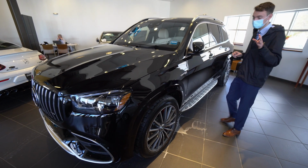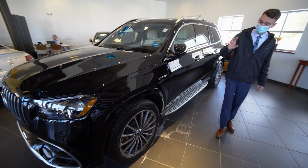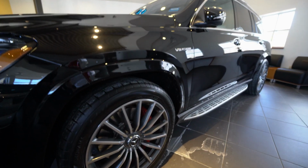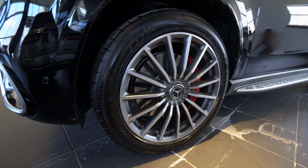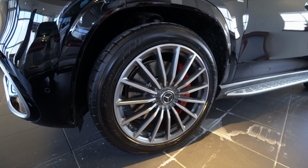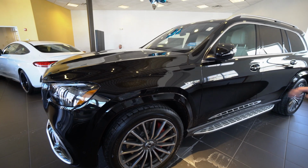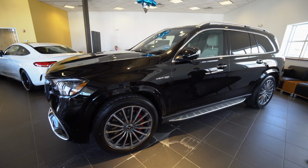I know one thing we talked about was the wheels. Not the 23, but I think a very nice option, even easier if you're looking at swapping out wheels or tires, is that 22-inch multi-spoke wheel. It's not as rare of a tire size, so it makes it a little bit easier, and still a very nice size wheel. Fits the car very nicely. Red brake calipers give it that nice AMG touch.